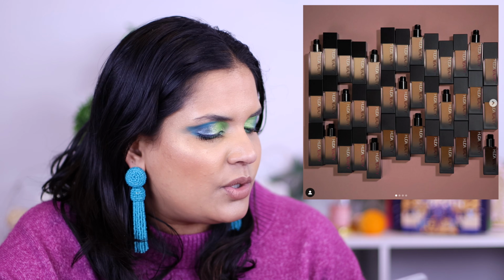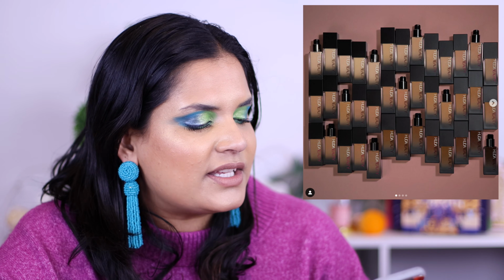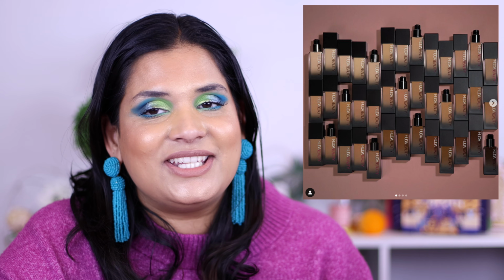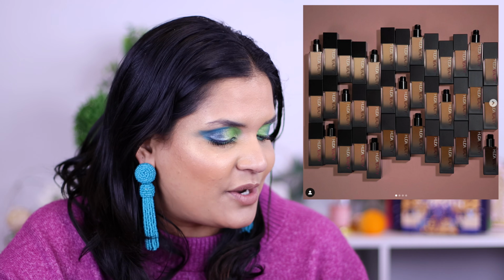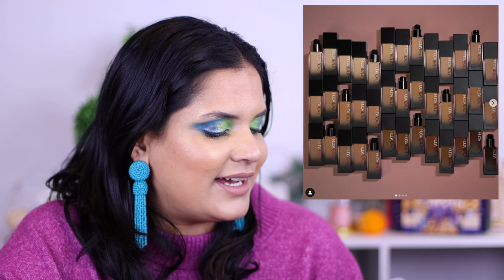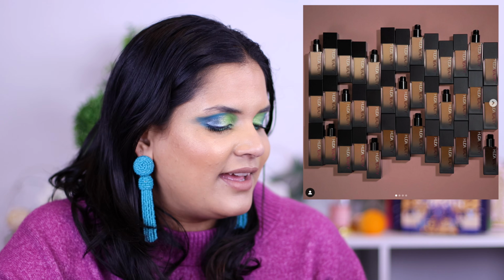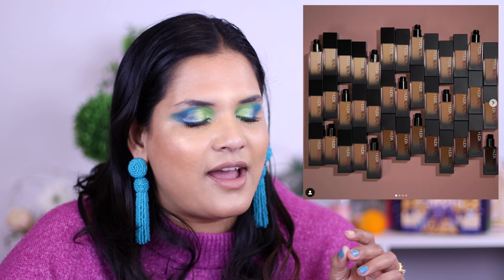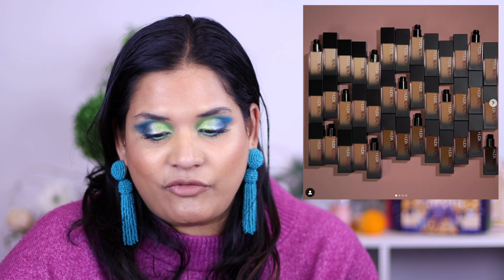Huda Beauty, new and improved Full Filter Luminous Matte Foundation. You guys know I have the original. I actually have it in 2 shades and I'm nowhere near being done with them. So I would love to try out the new formula, but I decided to wait because that would just be such a waste to buy a whole other foundation. So maybe someday when I pan the two that I have, I will try the new formula.